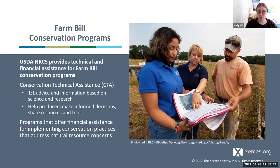We also have programs that offer financial assistance. So this is for implementing practices that address those natural resource concerns. We have to come out and actually do assessments on the land and verify that, yes, you do have a concern for habitat for terrestrial wildlife, or you do have a soil health concern or a water quality concern.